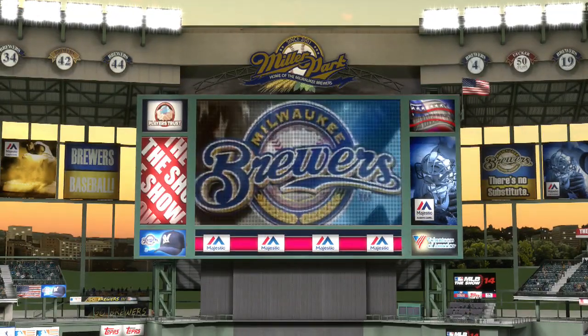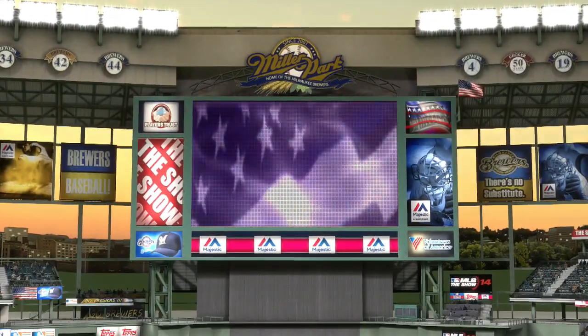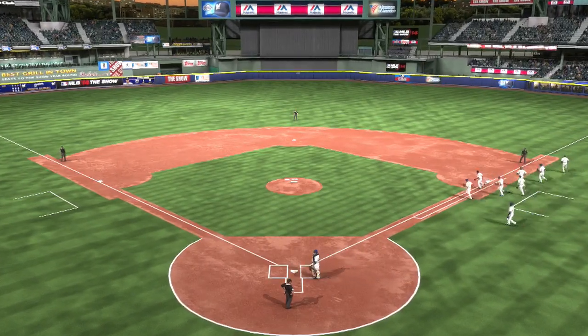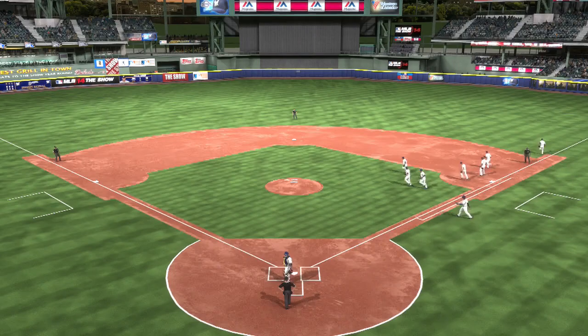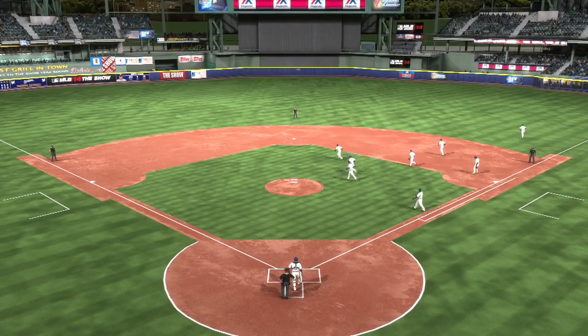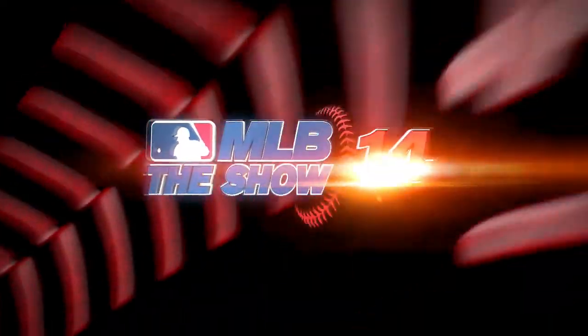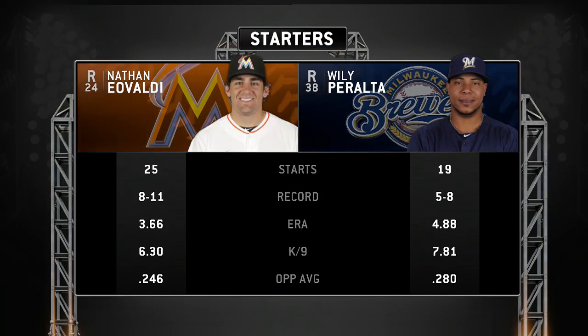Hi again, everybody. Matt Vasgersian welcoming you into another edition of Baseball on the Show. Alongside me are Eric Karros and Steve Lyons. And Steve, let's take a moment to look at our two starters here tonight. Yeah, and you've got a couple of guys here that aren't afraid to challenge you at the plate. They're not afraid to let you put the ball in play and let their fielders make the plays behind them. That should make for a pretty good matchup.